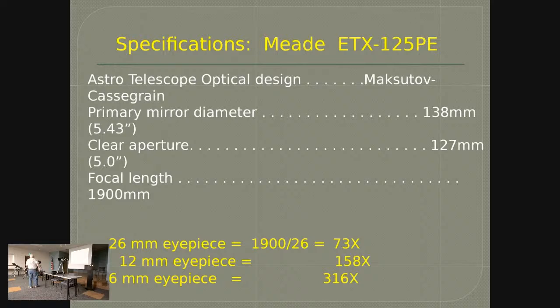What do we want to do with the focal length? Well, I did it for the one here, this Cassegrain Maksutov, and it has a focal length of 1900 millimeters. Doesn't mean anything to us, except for the fact that it has a focal length of 1900 millimeters. The eyepiece that I put up there to look through will also have a focal length. And if we divide the focal length of the telescope at 1900 millimeters by the eyepiece focal length, we get the magnification. So the larger the number of the focal length on the eyepiece, the smaller the magnification.